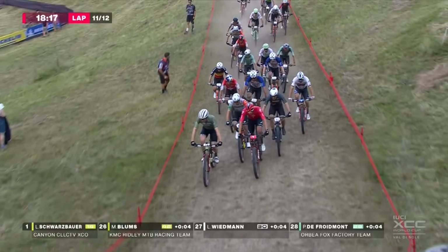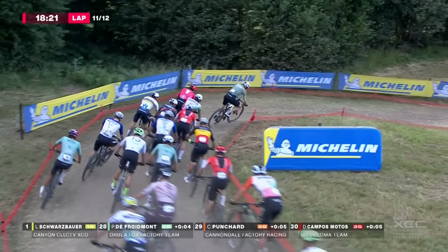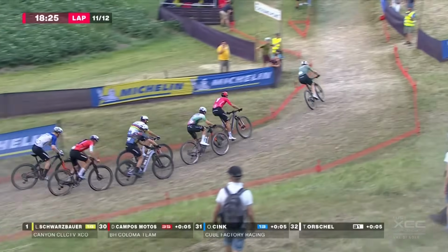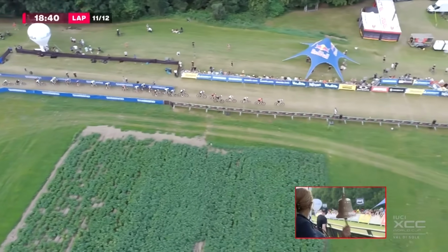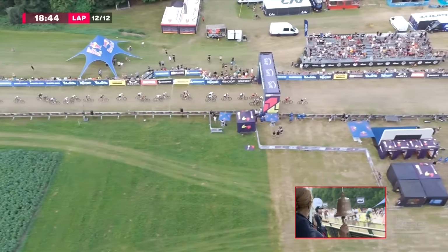Christopher Blevins, though, refuses to be shaken by these attacks. Luca Martin in that green, white and orange jersey of Cannondale Factory Racing, nearly up into 2nd place now. Huge recovery from the French rider. Lucas Schwarzbauer leads them across the line. 1 to go in Val di Sole Trentino.